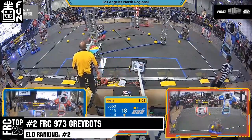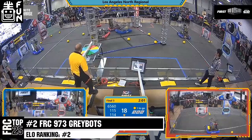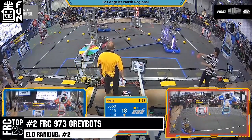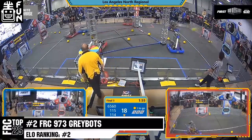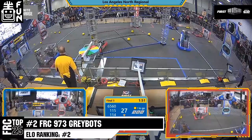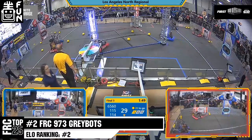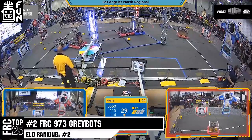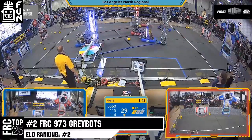One thing I loved about 973 is that no matter what range they were shooting from, they did well. They did seem to shoot a lot from the initiation line, which seemed to be their primary area. So I'm a little bit concerned about how harassed they might get. Like last year, if you remember, the robot just got pushed around everywhere. It'll be interesting to see if they can back that up a bit more, maybe to get into some more safe zones that way.